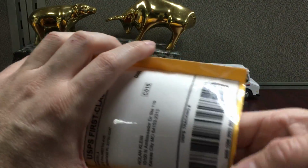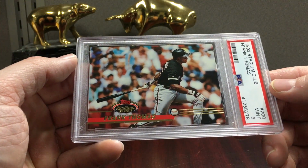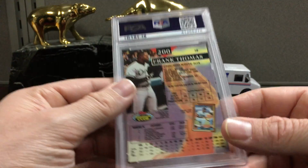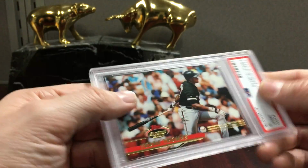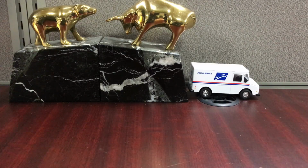And then this was just for the registry. It was really cheap. This Frank. So this card was $5 shipped, I think. It's in the lighthouse. It's got a little white on that corner. But it's cool. It's just the '93 Topps Stadium Club base of him. And let me take the tape off and we'll show this next one.